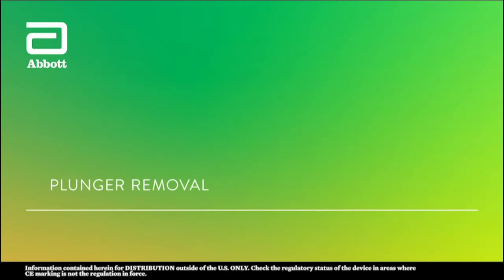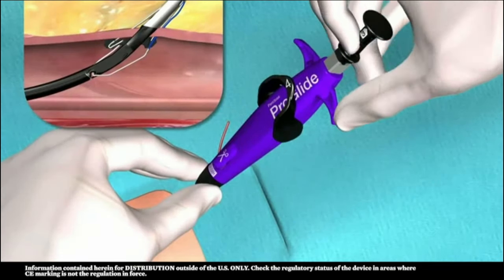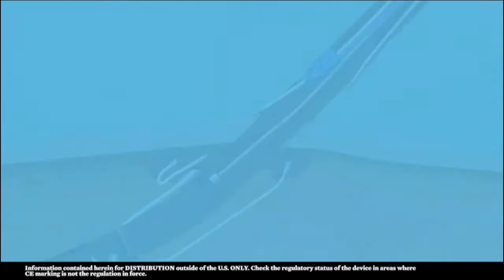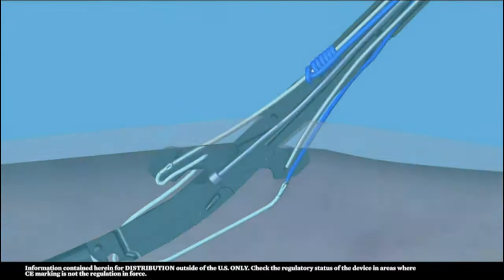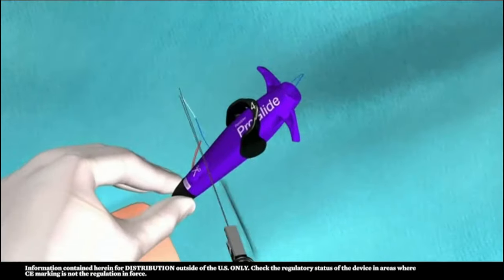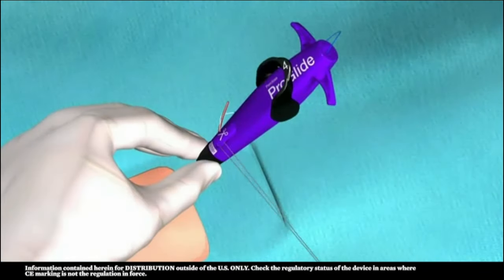Plunger removal. Pull the plunger back in the direction marked number 3 and completely remove the plunger and needles from the body of the device. One suture limb will be attached to one end of a link. The other end of the link will be attached to the anterior needle. The posterior needle will be free of suture. Pull back on the plunger until the suture is pulled taut. Cut the suture from the anterior needle distal of the link using the quick cut mechanism located on the handle.